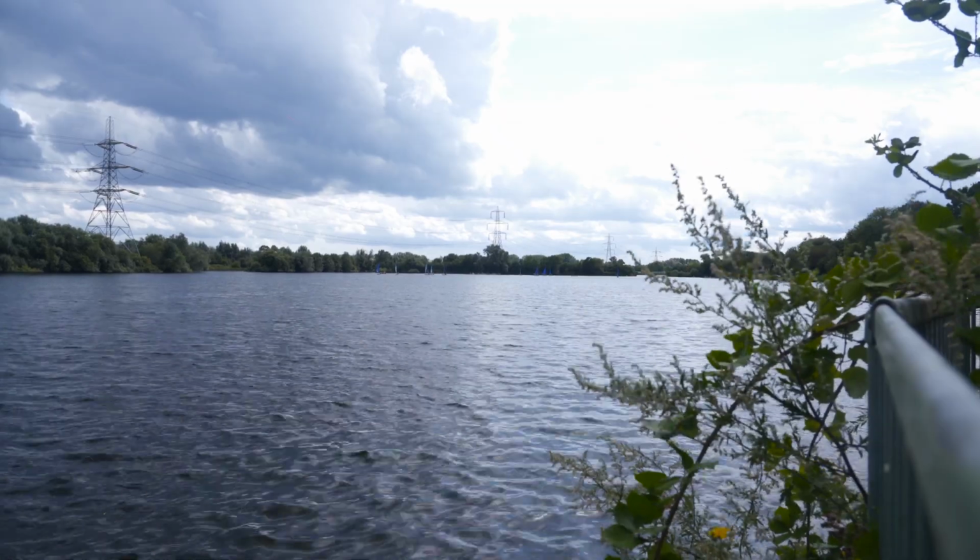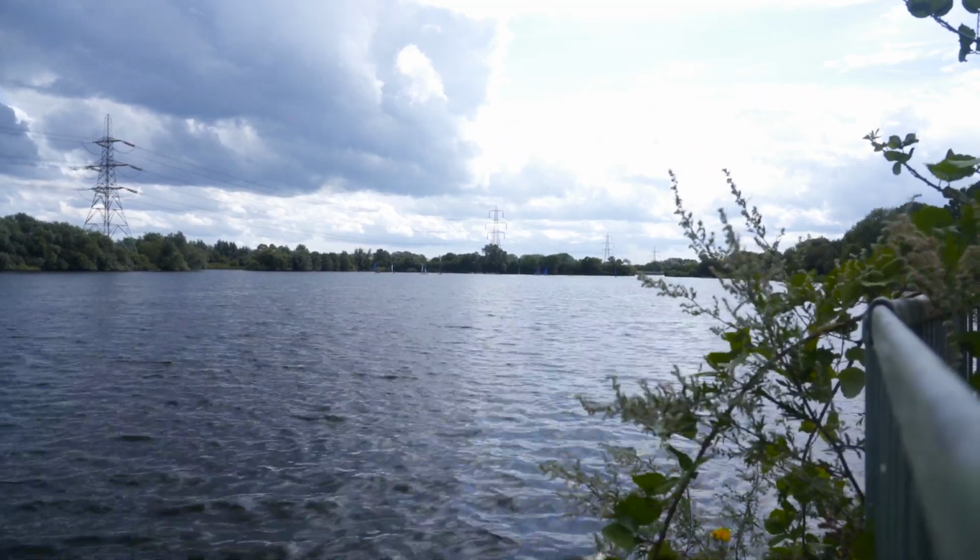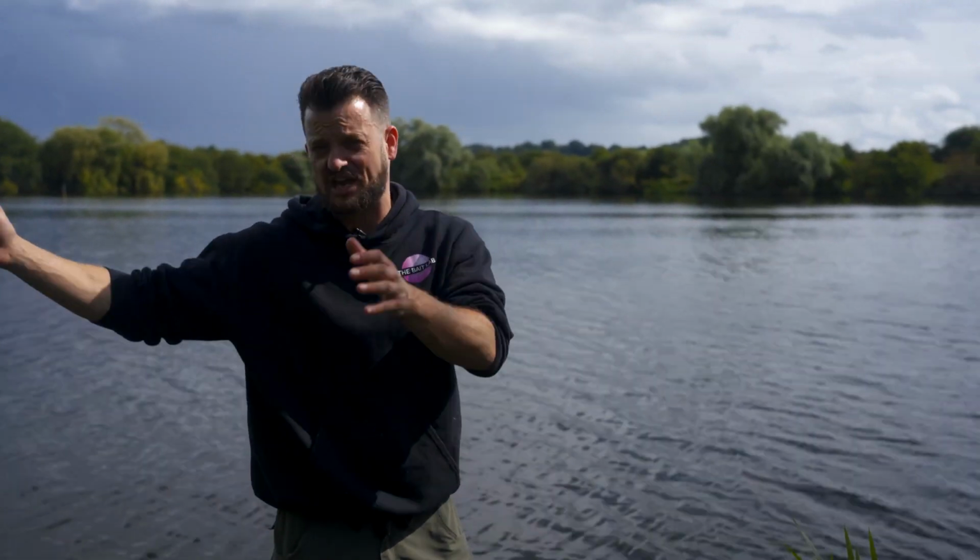You're joining me here today, guys, at an old gravel pit that I've fished for many years. It's 55 acres roughly in size, and we're at the top end of the flood relief system. There's a sluice at the north end and a sluice at the south end, which dictates how much water passes through the lake when it's in flood.